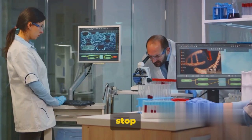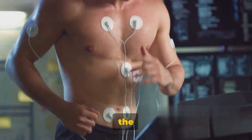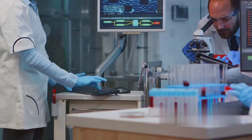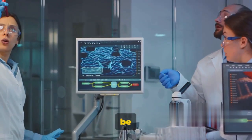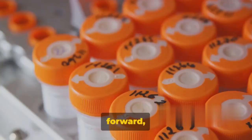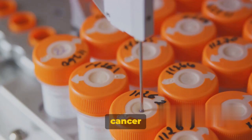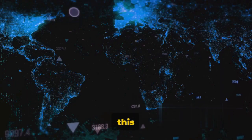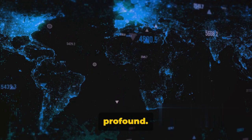But the work doesn't stop here. Dr. Wan and her team are continuously striving to improve the accuracy of their biosensors. They are committed to perfecting this technology, to make it the best it can be for women everywhere. Looking forward, they envision a future where these saliva biosensors could be used to detect other types of cancer as well. The potential of this technology is far-reaching, and its impact on global health could be profound.